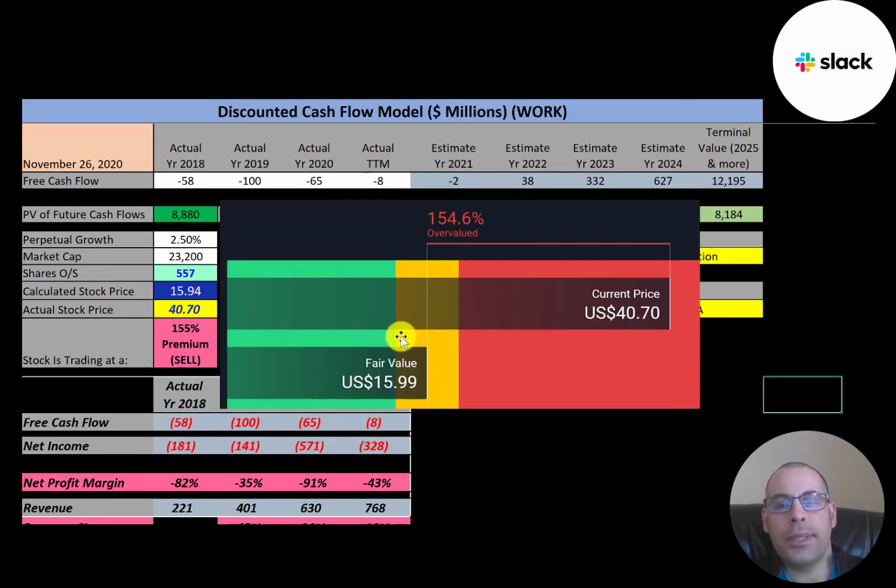Simply Wall Street is almost identical to my valuation. They're at $15.99. I'm usually not this close to Simply Wall Street. Simply Wall Street gets its valuation based off of the average analyst estimate. So when you value a company that has negative free cash flow each year, you can't expect them to continuously have negative free cash flow because that means the stock price will become negative. Investors are forward-looking.